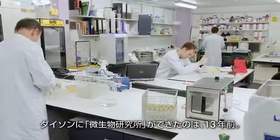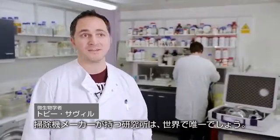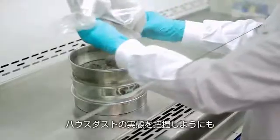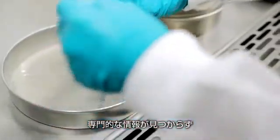We built the microbiology lab here at Dyson about 13 years ago, and as far as we know, it's the only in-house lab of any floor care manufacturer in the world. We wanted to really understand what was in house dust, but we couldn't find that expertise anywhere, so we decided to build our own lab.